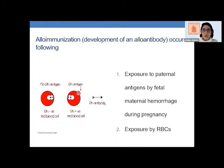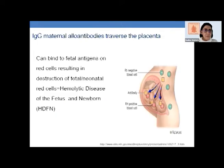So I'm just going to start with a few background slides. First of all, alloimmunization is essentially development of an alloantibody and occurs following the exposure of a foreign antigen. For a woman of childbearing age, that exposure can be due to paternal antigens, by fetal maternal hemorrhage during pregnancy, or obviously exposure by red blood cells. Following exposure to antigens, either an IgM or IgG antibody can develop. An IgG antibody, however, is the only type of antibody that can traverse the placenta. IgM antibodies do not traverse the placenta. And IgG antibodies, if they traverse, can bind to fetal antigens on the red cells, resulting in uptake and destruction of those red cells, resulting in hemolytic disease of the fetus and newborn.